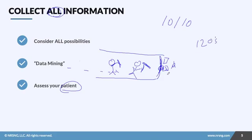What other information should we get? Well, we assess his belly. It's hard. It's firm. He's guarding. We assess the blood pressure. It's 80/40. Oh, we check his drains, right? There's frank, bright red blood in there.